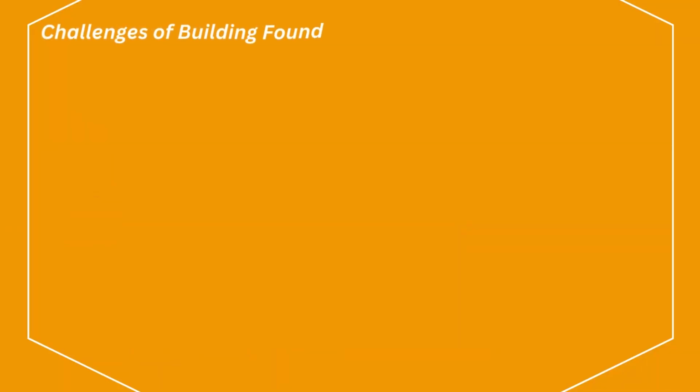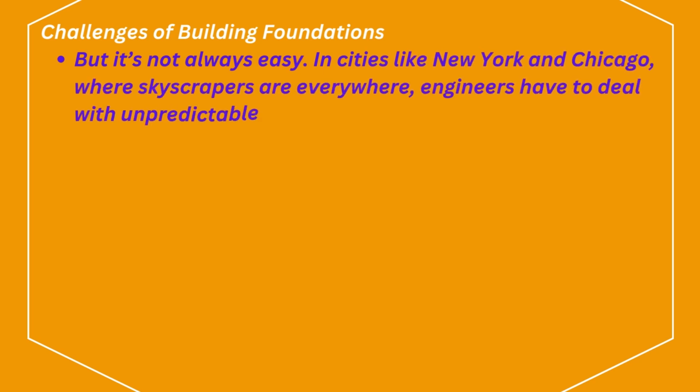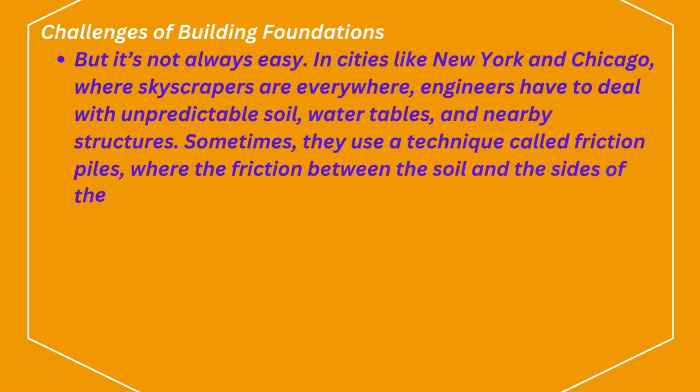Challenges of building foundations. But it's not always easy. In cities like New York and Chicago, where skyscrapers are everywhere, engineers have to deal with unpredictable soil, water tables, and nearby structures. Sometimes, they use a technique called friction piles, where the friction between the soil and the sides of the piles helps support the weight of the building.